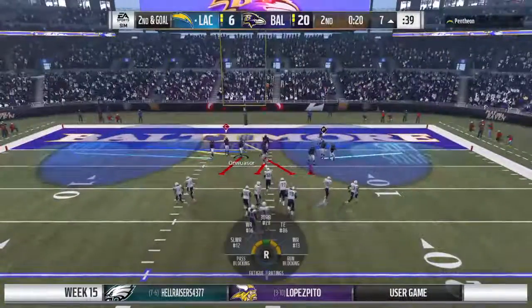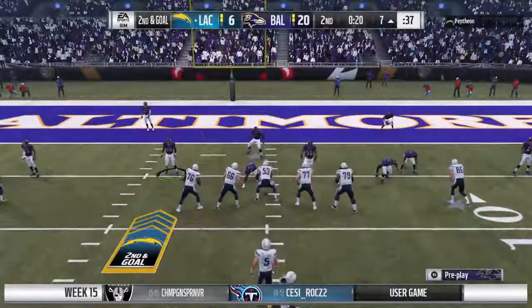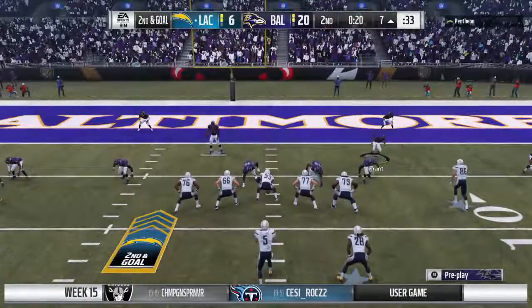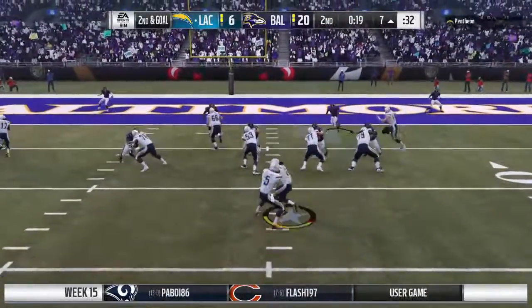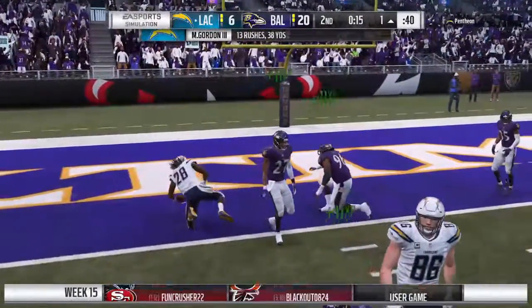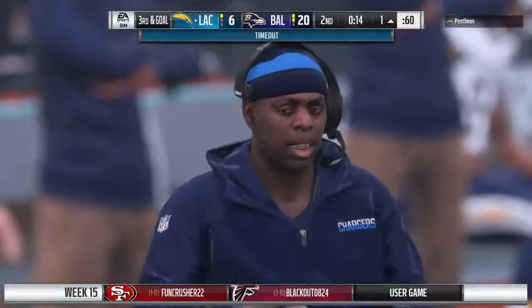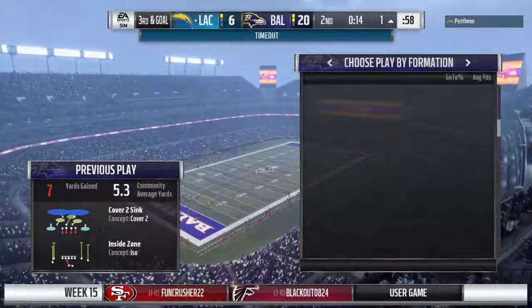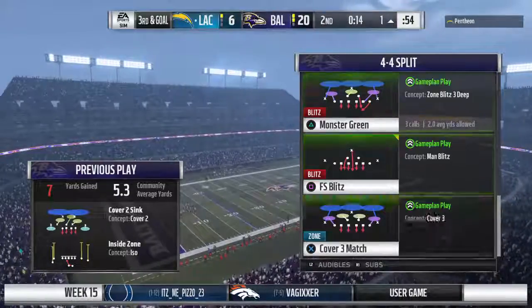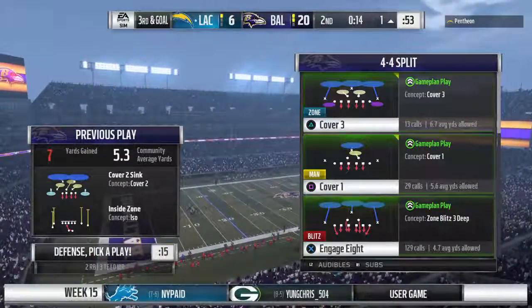The line of scrimmage, the 7 now on 2nd and goal. Lucky 56. He'll get it up the middle, and he's able to find some room as they get him down after a good run. Now the Chargers will use the 2nd of their timeouts as they'll stop it with 14 seconds to go in this first half.